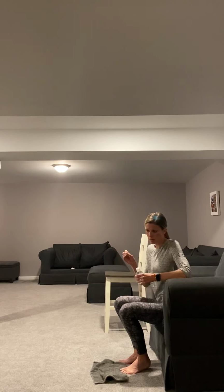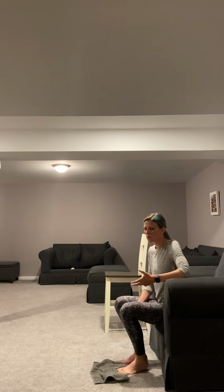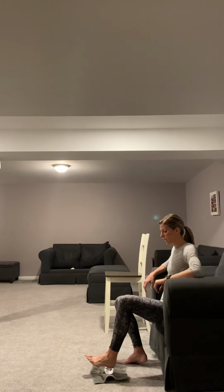a racquetball or golf ball, something a little bit harder to get into, or there are plantar fascia massage balls you can buy to roll out your foot that get in the grooves of the foot. Especially if it's more chronic, sometimes people like something a little harder to get in there and break up some of that adhesion. So for today, we'll do the water bottle, and you can also use a regular size water bottle. You can start at the heel.